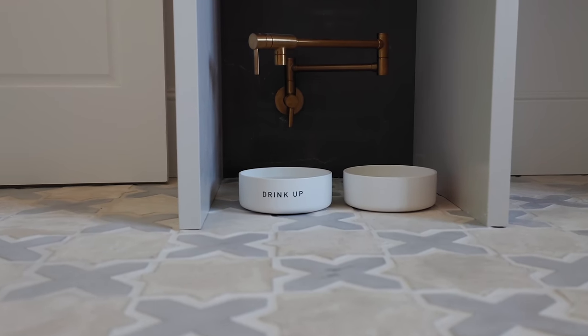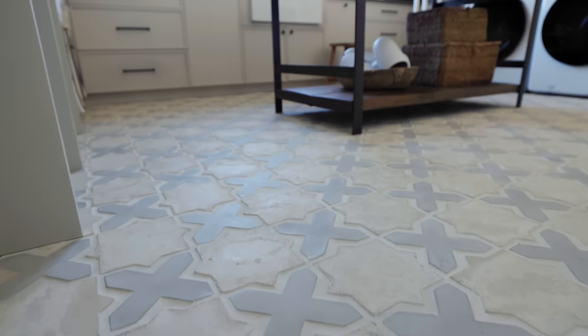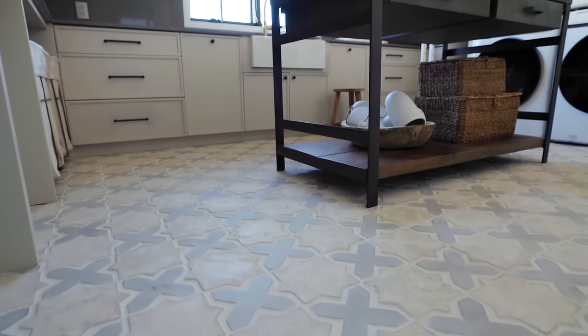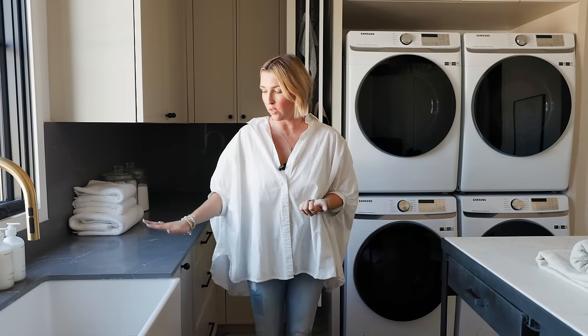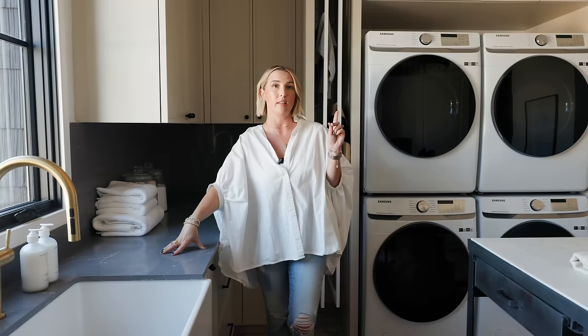This is actually terracotta tile, but again, it's from Arto. It's beautiful. Star and Cross is one of those patterns, one of those print shapes that in my opinion is timeless, never gonna go out of style. So we got to play with the rest of the finishes around the Star and Cross, using that first and then deciding what else we were gonna pair with it. So farmhouse sink, of course, these are the same countertops that you saw in the primary bath.